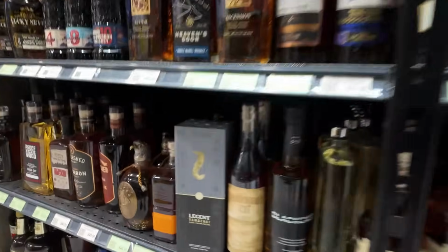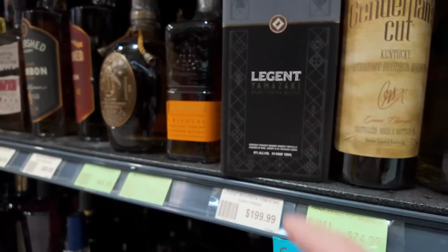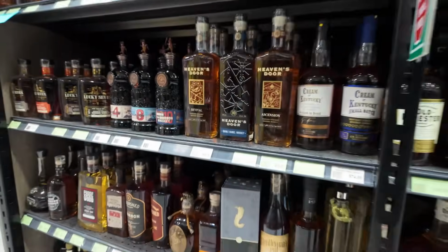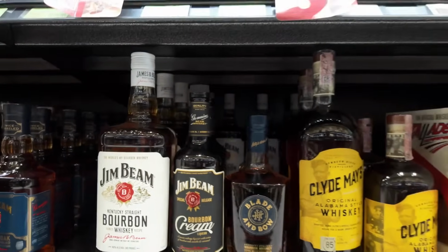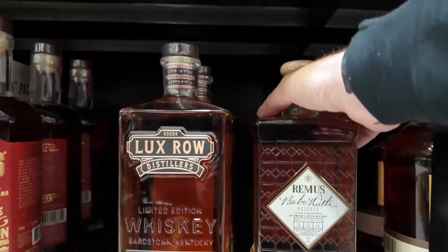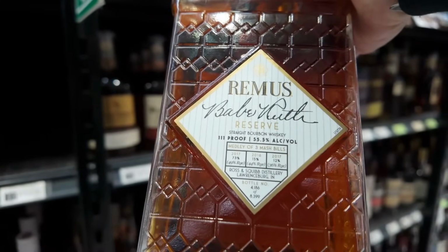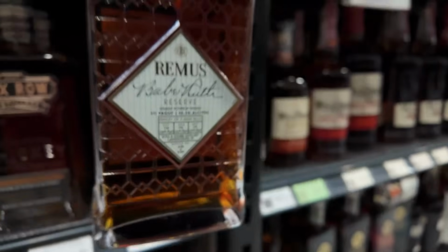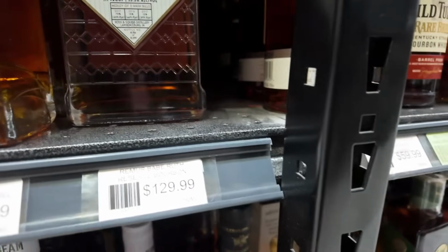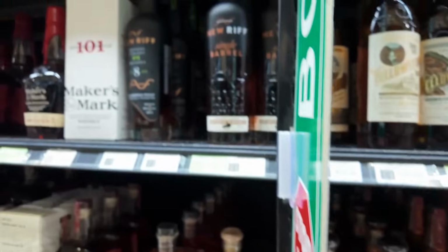Oh, I missed something here. Cool. The Legion Yamazaki Cask Finish Blend. This is $200. This is an interesting bottle, but one that I'm just not going to pick up. The selection is absolutely insane. Holy cow. Jim Beam Cream, Bourbon Cream, Blade and Bow stuff. Lux Row. What is this? Remus? Babe Ruth Reserve, 111 proof, coming in at $129. Never seen that before. That's an interesting bottle.